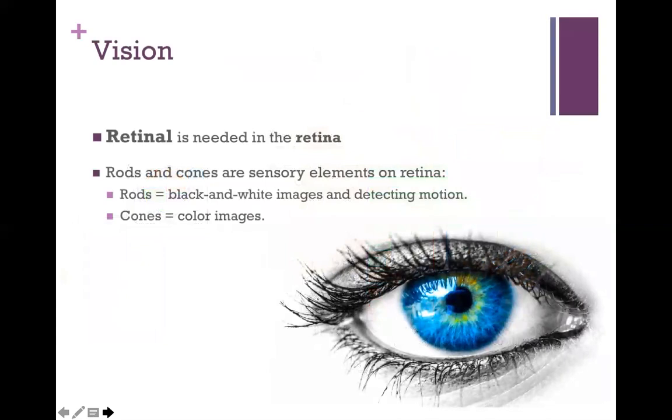So vitamin A's role in vision. Retinal, with an A, is the form of the retinoids that is important to the retina, which is in our eye. So retinal is the form that's important for our eyes. And it's also important for formation of rods and cones. Rods help us see black and white, and cones help us see color and are involved in bright light vision. Rods are more involved in dim light vision, so when it's dark outside or becoming dark.